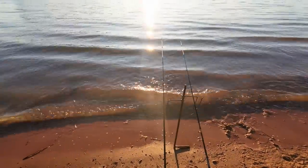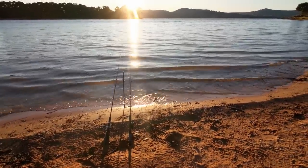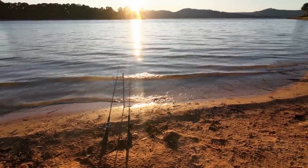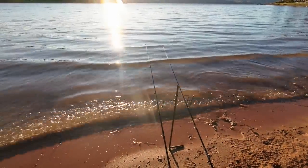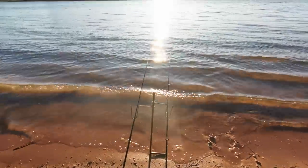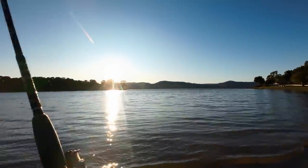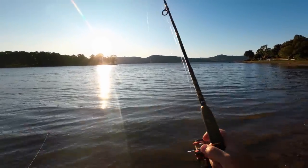Just had a big bite on the paternoster rig. Despite only being in the sky for 10 minutes or so, that sun is so nice and warm on my jumper. It's beautiful. Just had a nice bite on the paternoster rig. First bite I've had for quite a while. Just had a nibble on the running sinker rig and did I get him? Yes, I did get him. It's been a bit quiet since the sun came up. Had a couple of nibbles on the paternoster rig.